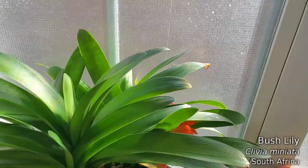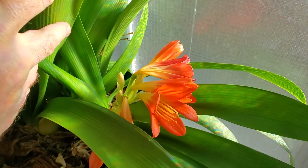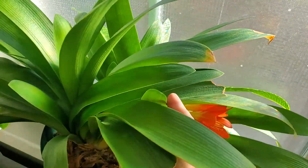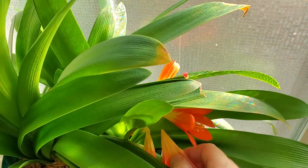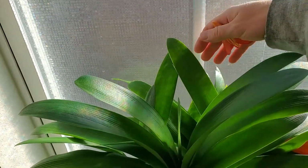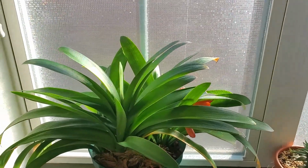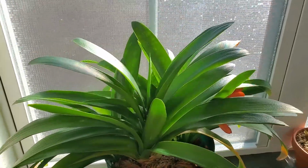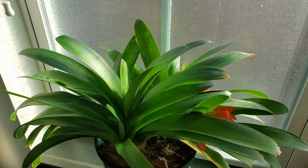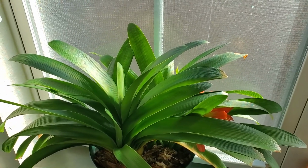It's Clivia time. One of the little side shoots has bloomed to welcome the spring. And this plant hasn't really been watered that much over the past 3 months. The cold temperatures from the window and the lack of water kind of give it a definite seasonal change. And people who say they have problems getting these to bloom, my only suggestion is that it needs to be chilly and dry for 2 or 3 months in the winter to give it a chance at blooming.